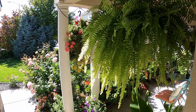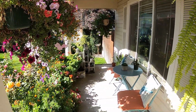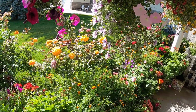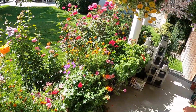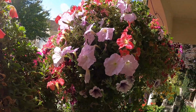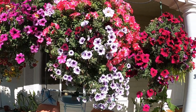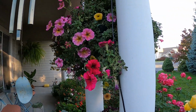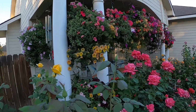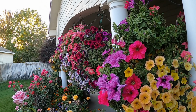The 1st of October, and as Corey likes to call it, this is the secret garden. When the temperatures cooled in October, the petunias began to bloom like crazy. But it was short-lived because nighttime temperatures began to drop, and by mid-October we had the first frost, and it was the end of the petunias, and all the flowers for that matter.